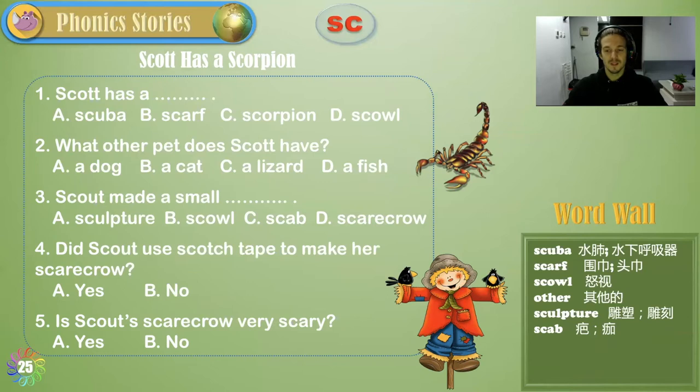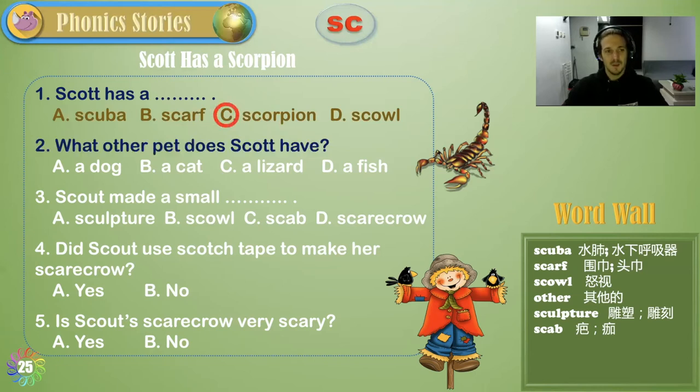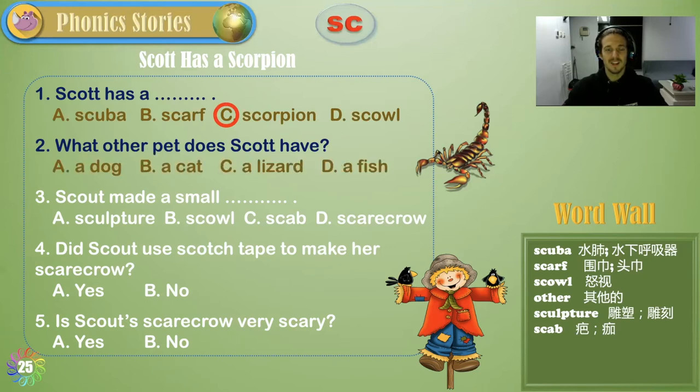Scuba, scarf, scowl, sculpture, scab. What does Scott have? Scott has a scuba, scarf, scorpion, or scowl. Look at the pictures. Look at the title. Scott has a scorpion. What other pet does Scott have? A dog, a cat, a lizard, a fish.